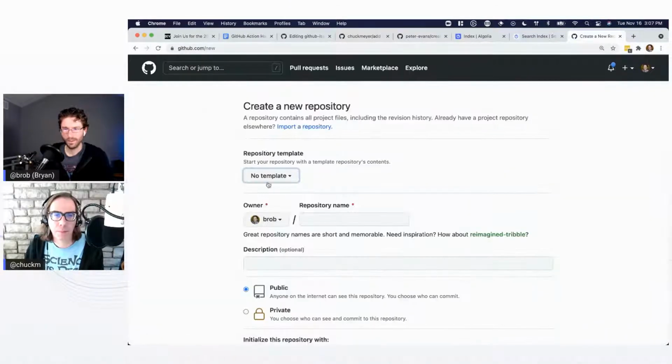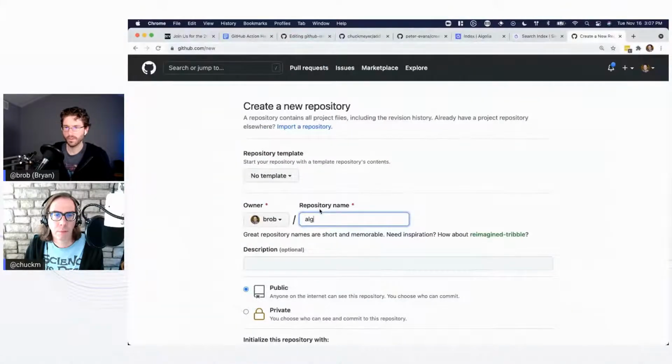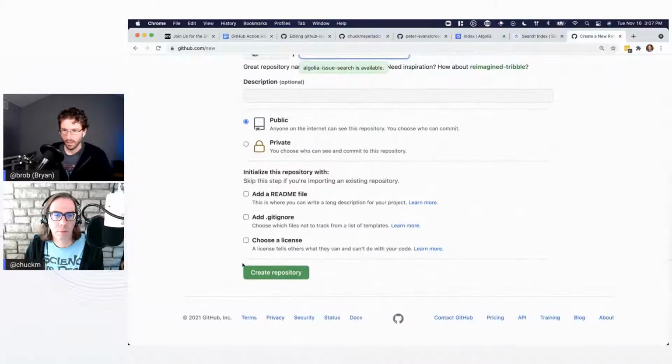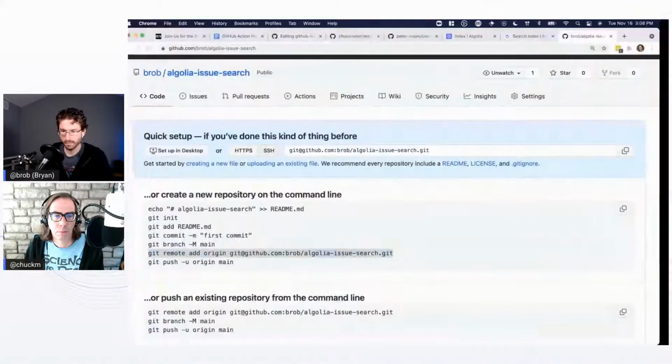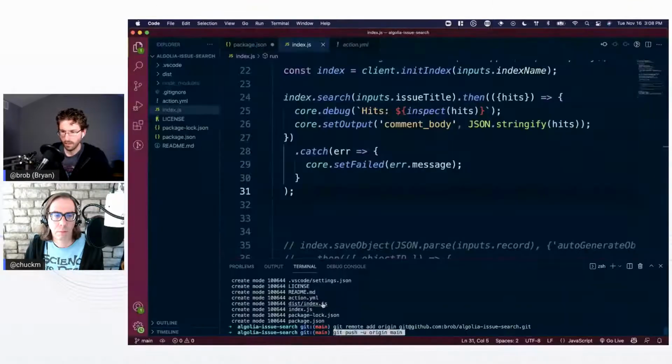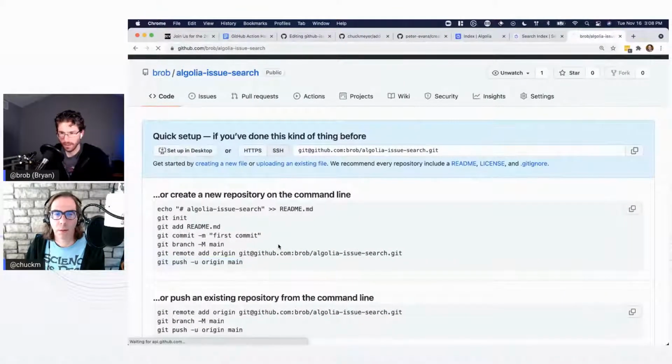All right. New repository. What are we calling this again? Algolia issue search. Create repository. All right. Remote add origin. Origin main. Oh, and then I have to set this up as a, what's that? I said bum bum bum. I was giving you a fanfare. Yeah, and then I need to set this up as a version, right? Or I can just use the commit hash, but either way.